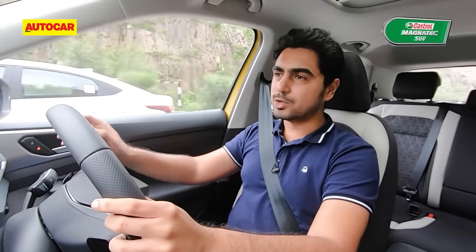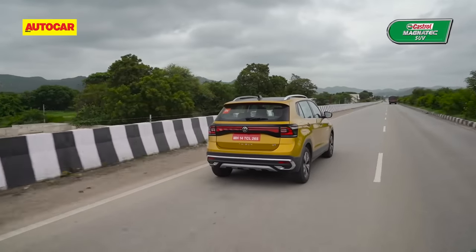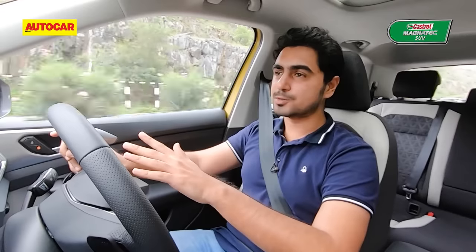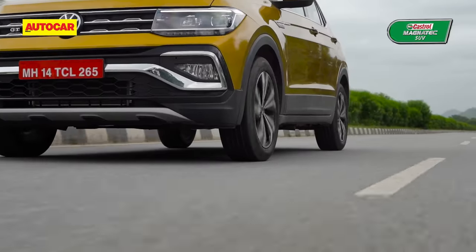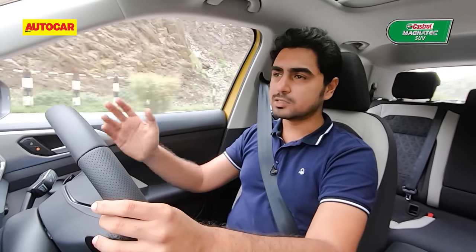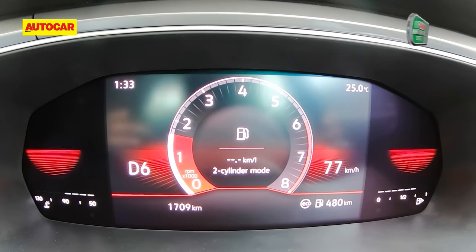And on the days when you are driving in a relaxed manner with your family, cruising on the highway, enjoying the drive, this engine has the option to turn off 2 out of its 4 cylinders, thus reducing your fuel consumption, which is essential in today's day and age when fuel prices are skyrocketing. And when the 2 cylinders are off, you won't even realize it unless you look at the prompt on the MID.